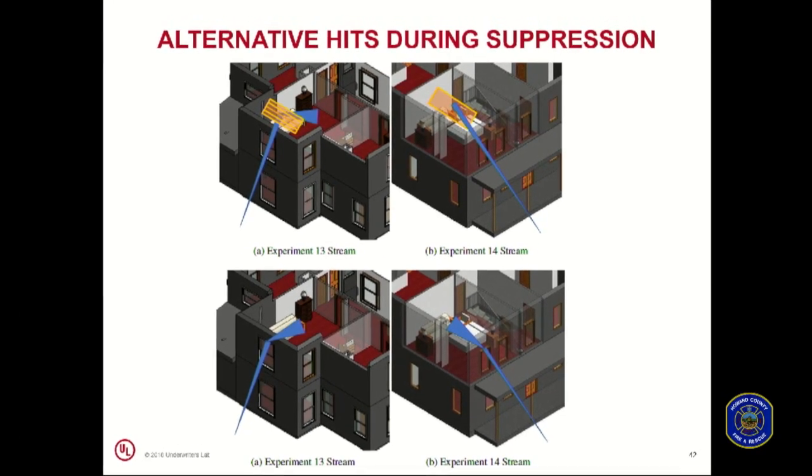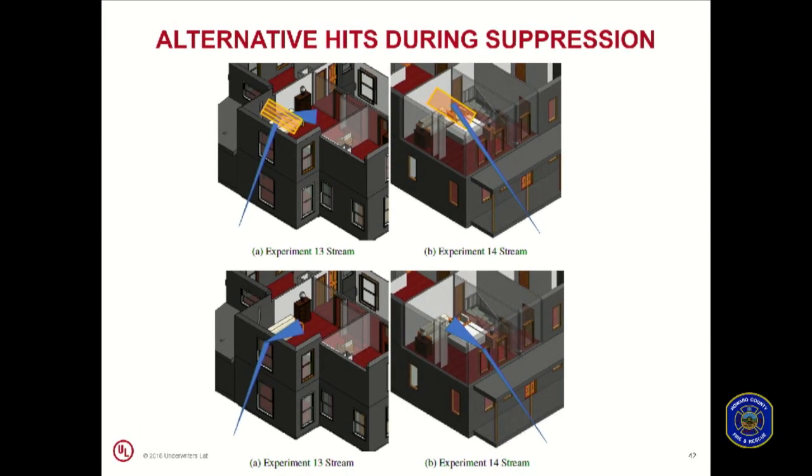Alternative hits during suppression. These are the two experiments where we failed the sealing to try and figure out what would happen and what you saw from the outside. Taking a look at experiment 13 on the left-hand side, you can see the depiction of the stream and the structure there. We cut the opening in the ceiling to be perpendicular with the window in this case. So we dropped the drywall and the plaster and lath out of the way, but we actually left the rafters in play in this experiment. We wanted to see if the ceiling had failed, but the rafters were there, were you able to get any sort of distribution that was a positive impact?